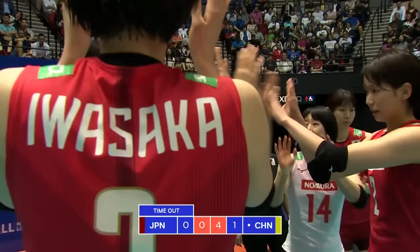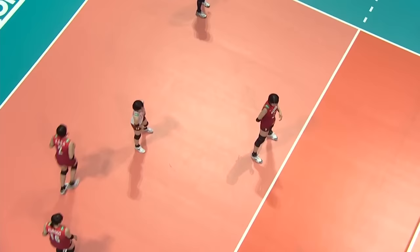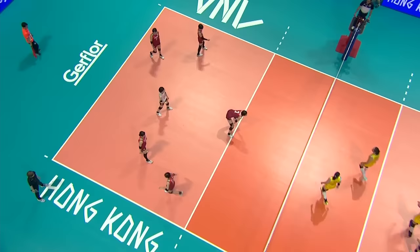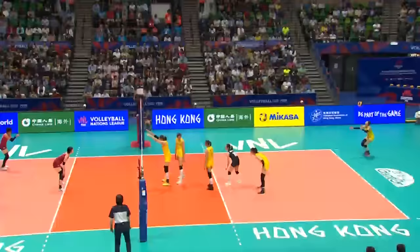So Kumi Nakada with words of encouragement for her Japanese side. Disappointing on the international stage recently. Desperately disappointed to miss out on the VNL finals last year, Japan. Osaka talking about how much they've learnt from last year's VNL experience, talking about being tall, tough and strong. That's what they need to be to challenge, is what Osaka said. And that's what they're going to have to be today to get past this Chinese team.